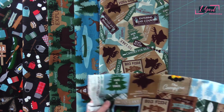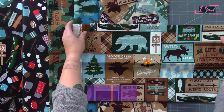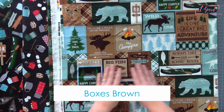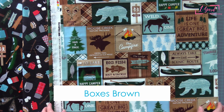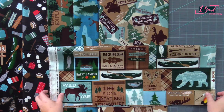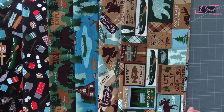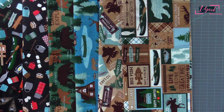And this next one is called Boxes Brown, and this is very panel-ish as well. A little more organized than the Lodging Signs Cream, but I still really like it. I love canoes and snowshoes and moose, so very cute. I feel like that would be cool as corner blocks of a quilt. KP, I know. When are you going to make one? Gosh, you keep throwing me under the bus.